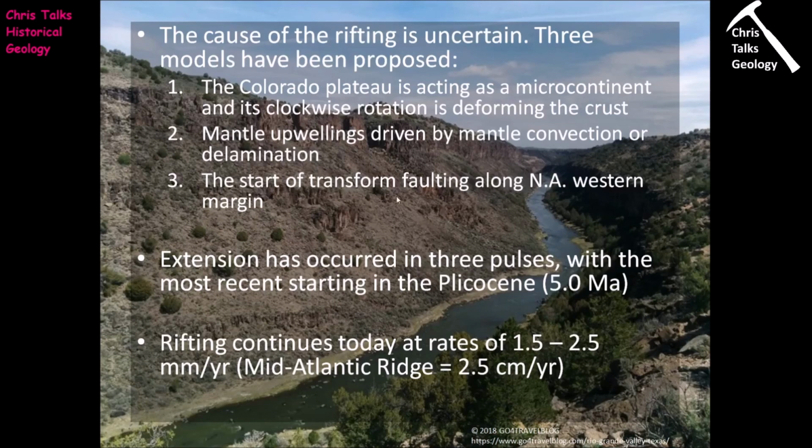The final option is that the onset of rifting in the Rio Grande area is a result of transform faulting. So it's caused by the development of the San Andreas Fault. And so, as we've discussed, the San Andreas Fault is a right lateral strike slip fault. So North America is essentially trying to move to the southeast. The Pacific plate is trying to move to the northwest. And so this movement of one plate past another could, in theory, produce the right conditions that could lead to the area around the Rio Grande entering extension.